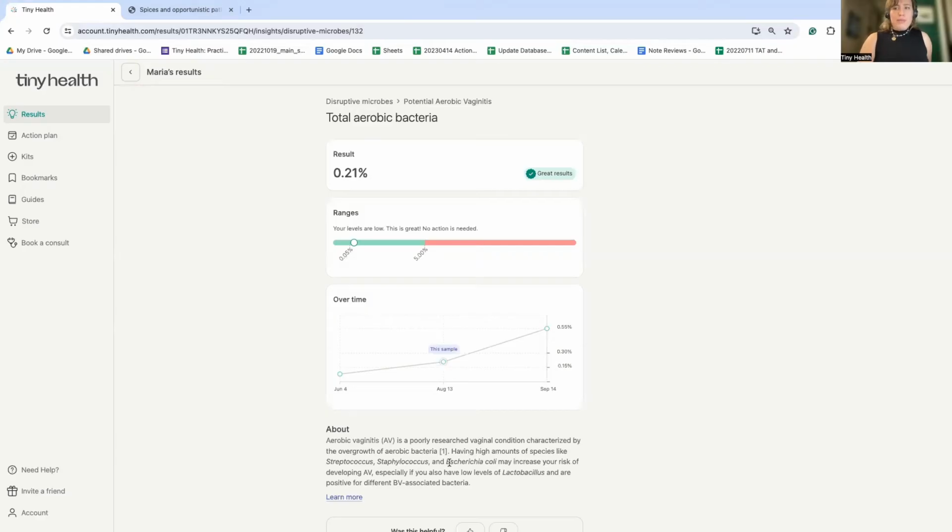So, for those who have been potentially misdiagnosed or not found a solution to their symptoms, some have found relief in doing a Tiny Health test to identify the dominance of aerobic bacteria in their vaginal microbiome.